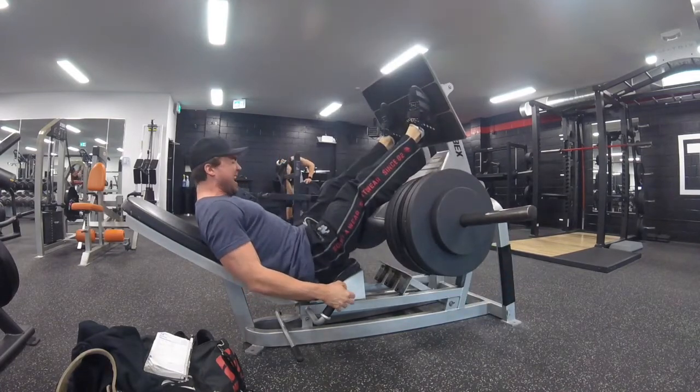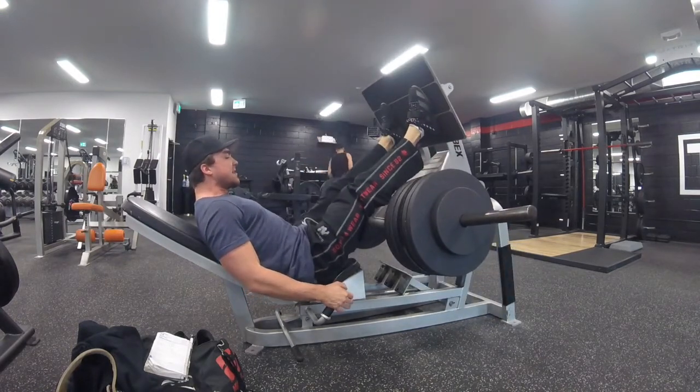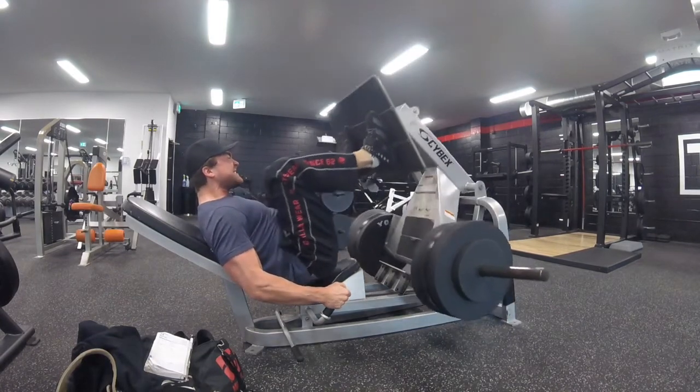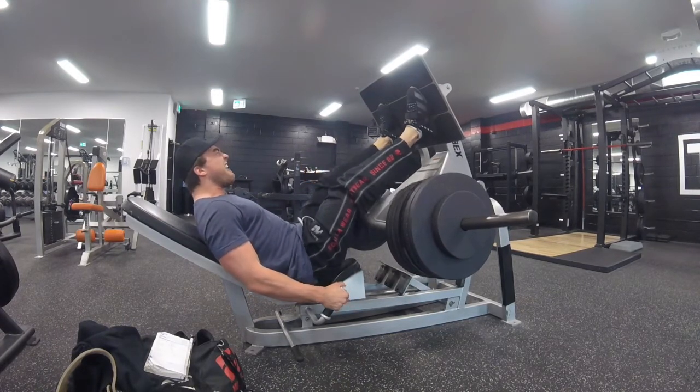And you cannot go wrong with this exercise. This is a machine that I love in all gyms that I go to. And I didn't go super heavy here. I got up to 6 plates and a half, which, as you can see here, I'm going pretty deep. So that was a pretty good amount of weight for me in this particular instance.